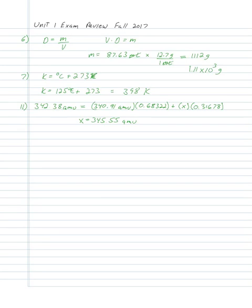Yeah? How did you get the decimal that you multiply by the x? So that's my other fractional abundance, and so that's 1 minus the 0.683. That's the percentage of that isotope expressed as a decimal. Anything else on that one? Okay.